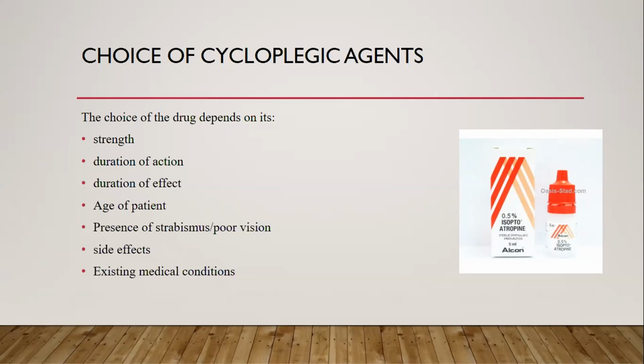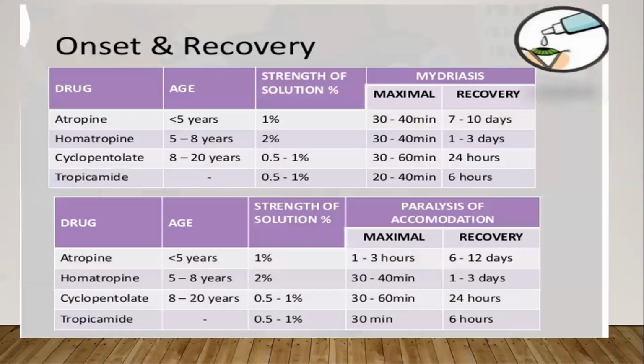The presence of strabismus and poor vision, because if there is anisotropia, then most likely we will be needing atropine or we will be needing cyclopentolate. And also depending on the anticipated side effects and the existing medical conditions, because we tend to avoid cyclopentolate in patients who have convulsive disorders and mental issues. We give them with caution, and for the ones with heart disease and patients with Down syndrome, we tend to give atropine with caution. So that one will help us in choosing the cycloplegic agent that we need.